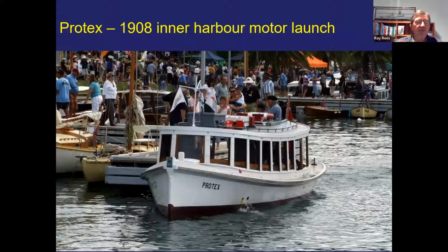Now, Nicholson Brothers used to name their boats with words beginning with pro. So she was called Protex after a popular brand of soap back in the day. I'm afraid I can't remember Protex soap, but some of you guys might. And so she got the nickname the soap boat. And it was fitting that her duties included ferrying goods and people from the Palmolive factory in Balmain to various city wharves and around places in the harbour.